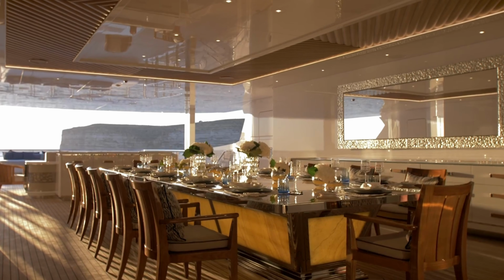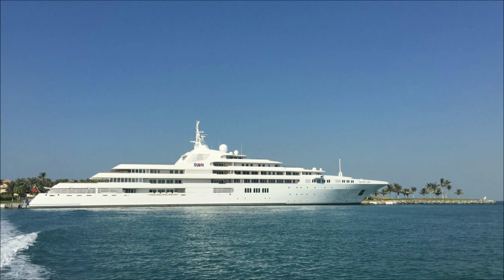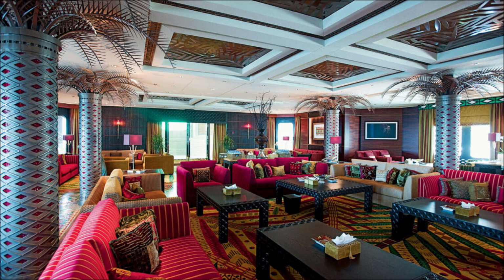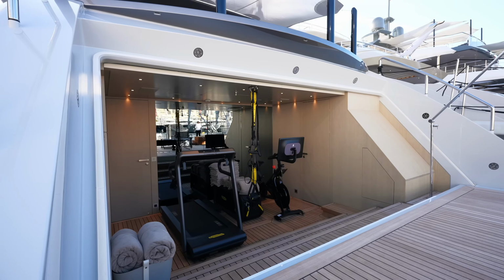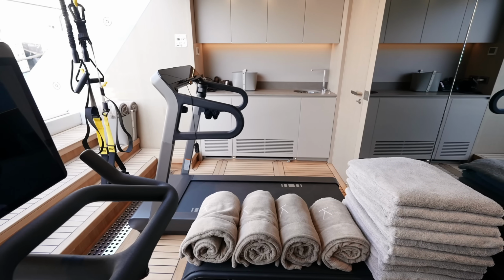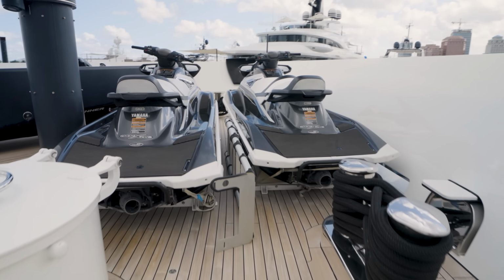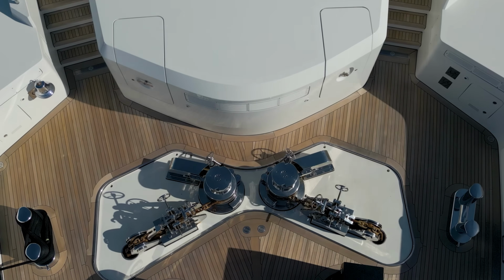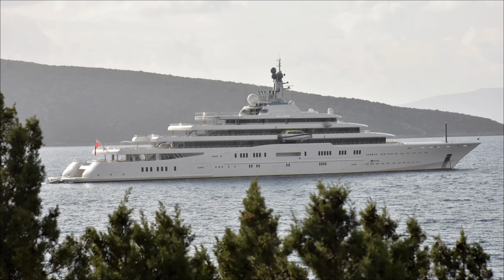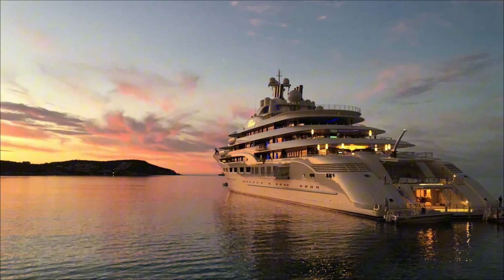On the lifestyle side, you have the mosaic pool, helipad, cinema, spa, gym, nightclub-style spaces, multiple lounges, formal dining, casual areas, and toy garages. The design mixes classic superyacht lines with massive internal volumes and a dramatic central atrium, which keeps the yacht from feeling dated even as newer designs hit the water. In other words, Dubai is a blend of raw scale, serious engineering, and old-school royal luxury. It was never meant to be subtle, and it absolutely isn't.